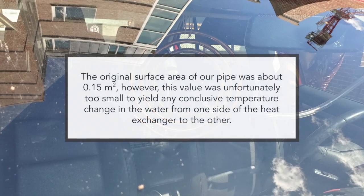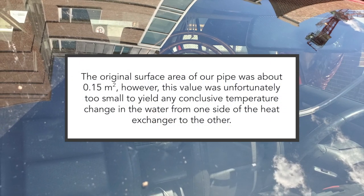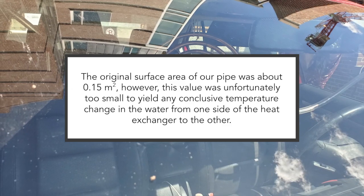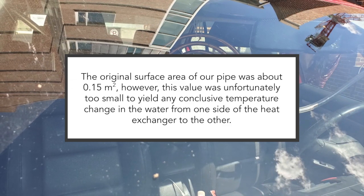For our experiment, we used a relatively simple heat exchanger, a copper pipe. The original surface area of our pipe was about 0.15 meters squared. However, this value was unfortunately too small to yield any conclusive temperature change in the water from one side of the heat exchanger to the other.